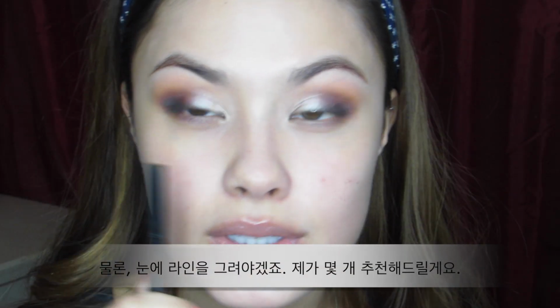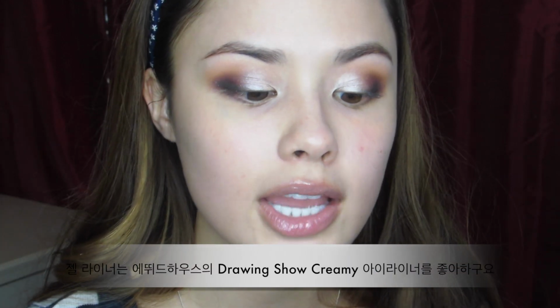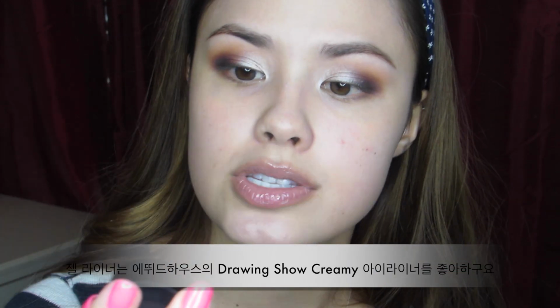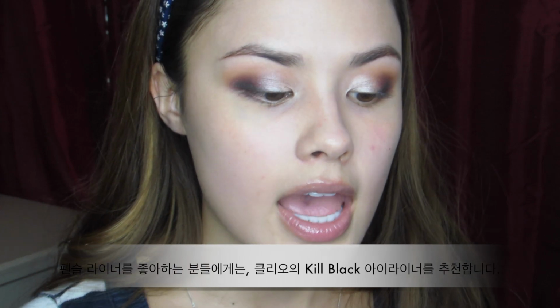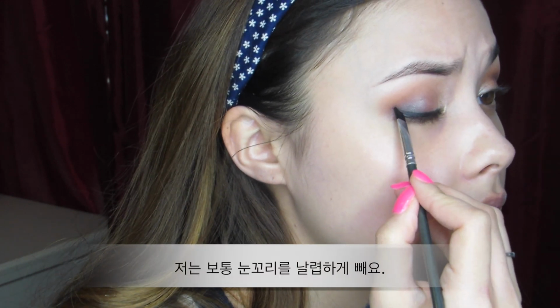Of course, I'm going to line the top of my lash line, so just some eyeliner recommendations for that. If you like gel liners, I really like this Etude House Draw and Show Creamy Liner. And if you like liquid pen liners, I really like the Clio Kill Black Pen Liner. I always just make a wing.